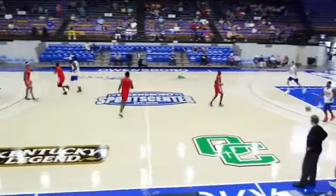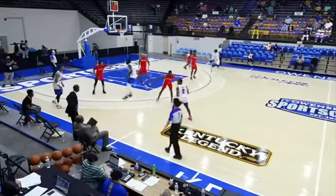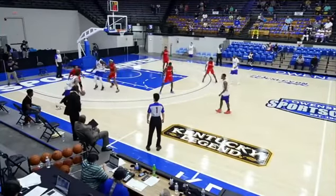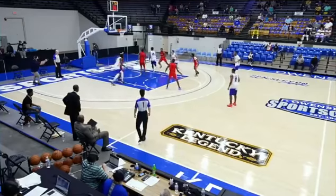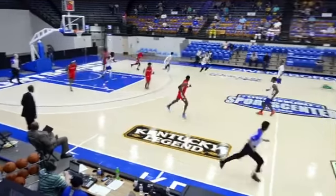2-for-3, Hampton at the line. Prototypical pro player these days. A guy that can just pretty much play on the block or he can stand out there and shoot threes all day. Oh, he gets the corner. Oh, nice to Milligan. Milligan floater short. Hey, Milligan, one more dribble.